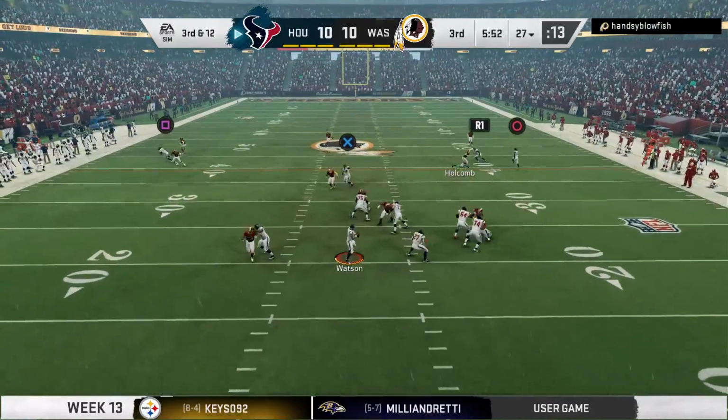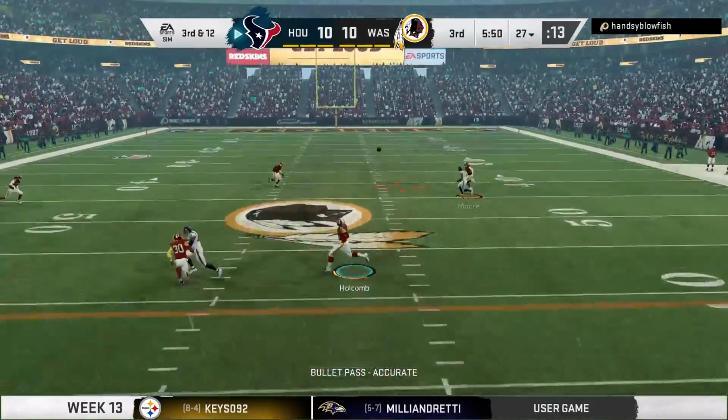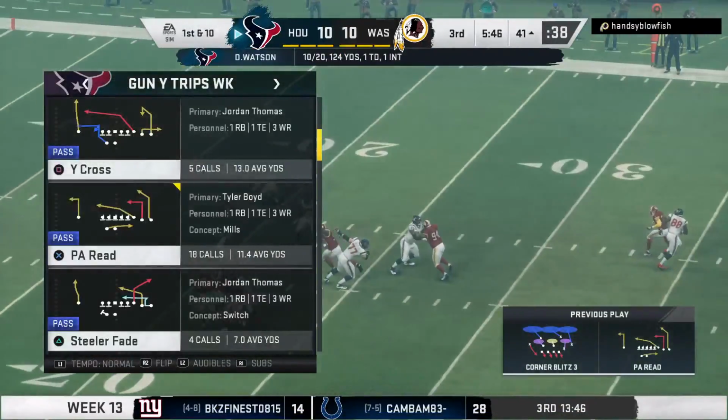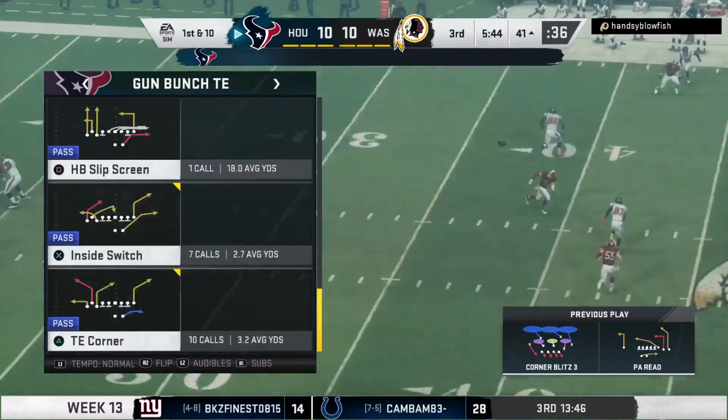Back to throw, Watson. He's going to look deep. Oh, this is taken in. It's complete. That goes for a gain of 31.